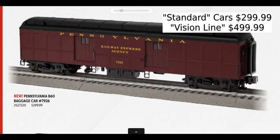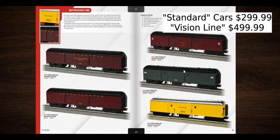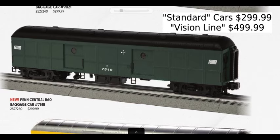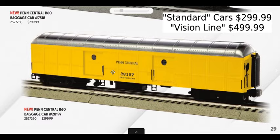Penzie fans can also celebrate these new Class B60 baggage cars. Available in 9 different versions, the door, roof, and other details on the cars change with the specific era of the various Penzie, Penn Central, and Railway Express color schemes. The cars are priced at $499.99 each and require 042 minimum curves.